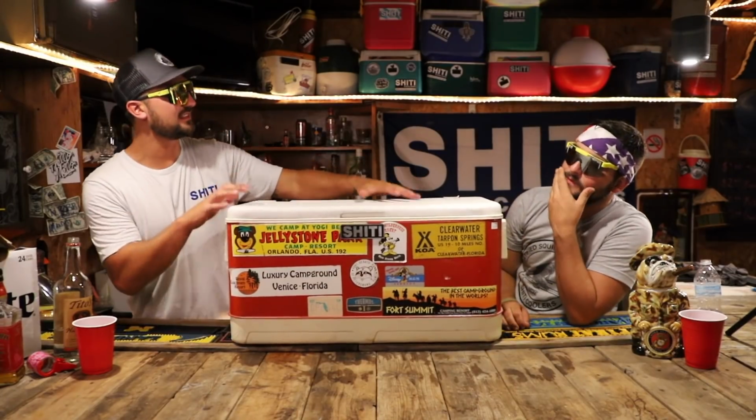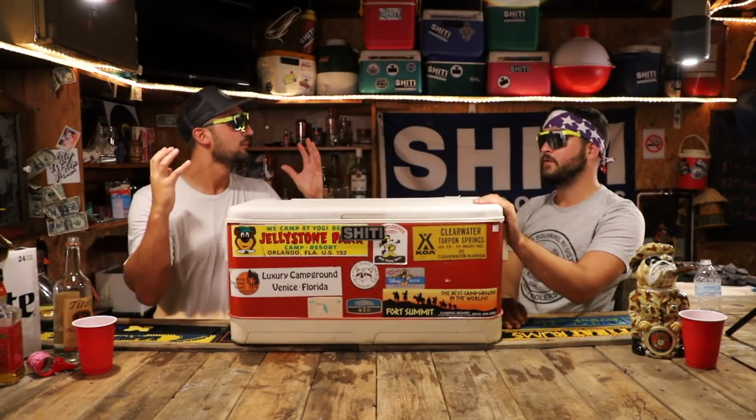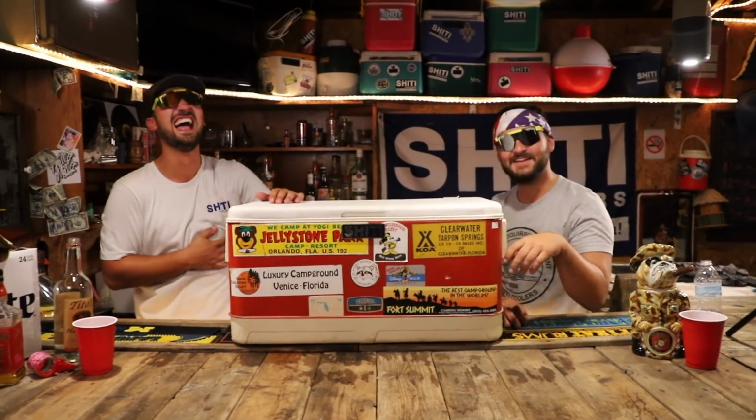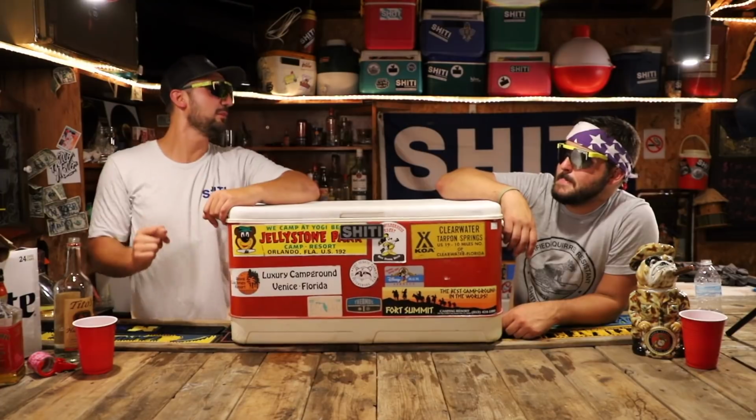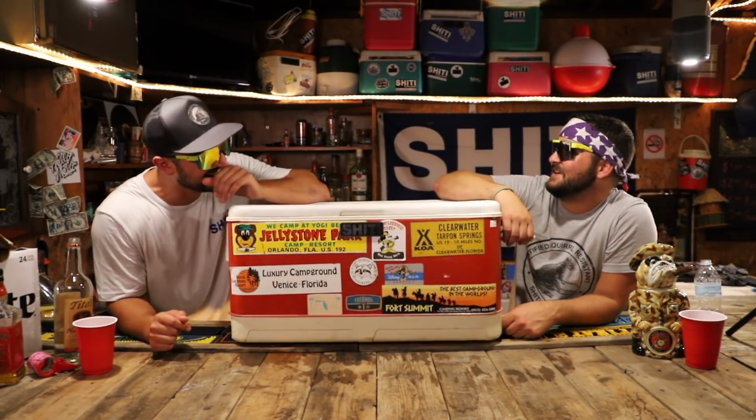Did you need this size of a cooler to manage the rough outdoors of Jellystone? Yeah, you did. It's not a joke. You lost a couple good campers. Now, you mentioned you and your family used to camp at Jellystone National Park all the time. Twice, yeah. All the time. Well, twice. Okay. Can you give us an inside look at Jellystone?